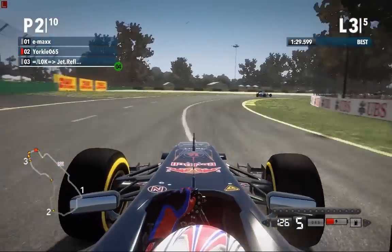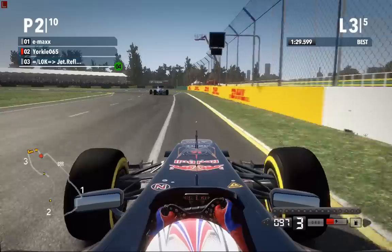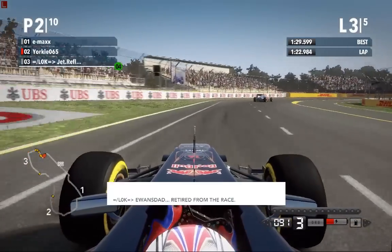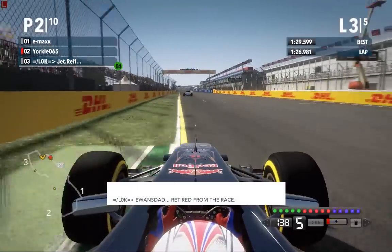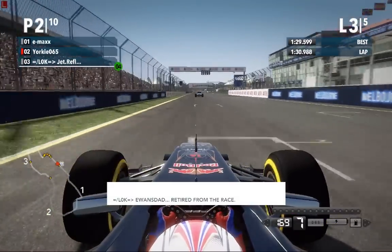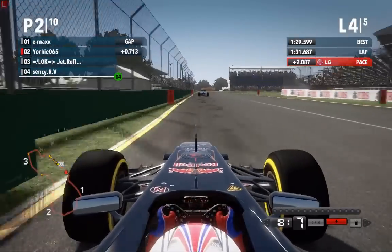So now I've got to close that gap back up to McLaren up ahead. I think I'm just out of DRS zone. Just out of DRS. It's already gone past the detection point. There's a DRS activation there. I don't have it. So let's see how close I am. I'm now 0.7 seconds behind the McLaren.